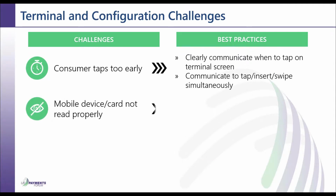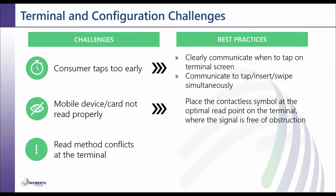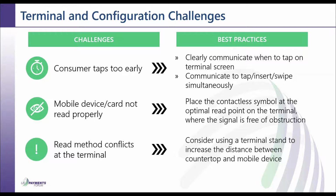Let's start with the technical terminal and configuration challenges and how to overcome these challenges. When implementing contactless, merchants may run into several common technical challenges. Typically, these fall into 2 categories: technical interaction challenges and sorts of consumer confusion. The white paper goes into detail of each of these points, which we will summarize here.